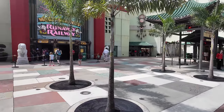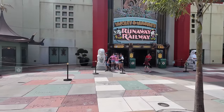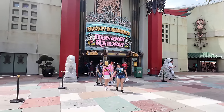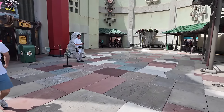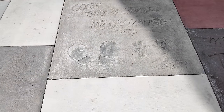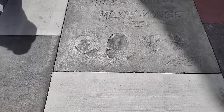Now I think we're going to make our way into Mickey and Minnie's Runaway Railway, our first Lightning Lane of the day. I didn't use it for Indiana Jones, but it looks like the wait time's 75 minutes. So the Lightning Lane definitely comes in handy. And look at this, Mickey Mouse. Gosh, this is swell. Mickey Mouse, he's got some big feet.